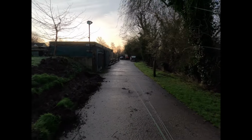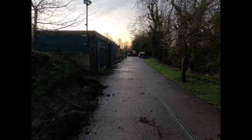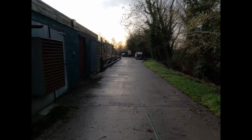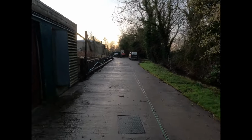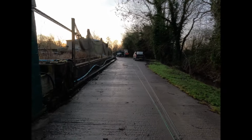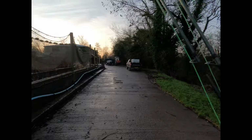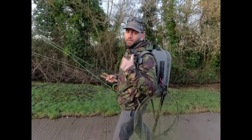So here we are. We've got a lovely day, about 2 to 4 degrees at the moment. Lovely. Sun's going to come up, hopefully for a bit of stalking. Calm conditions. Wow. So I'm looking forward to it. And it's nice to have a little strapper like Luke here. How are you doing, bud?